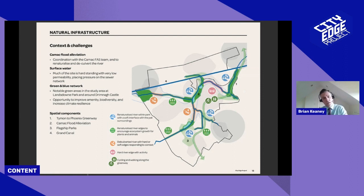And what we've come up with is four spatial components around which, again, will shape the framework of the area. And we've identified them one to four there. So we've got the Tyman to Phoenix Park Greenway, the Cammack Flood Alleviation Project, the flagship parks and the Grand Canal. I'll just move on to the next slide then, please.